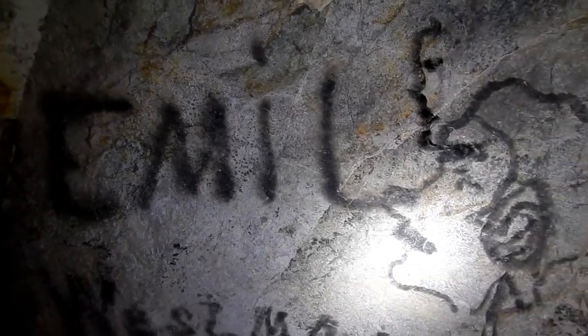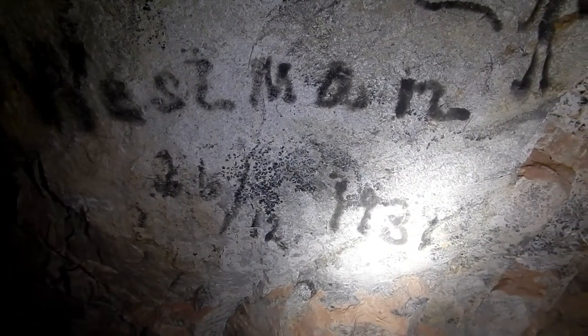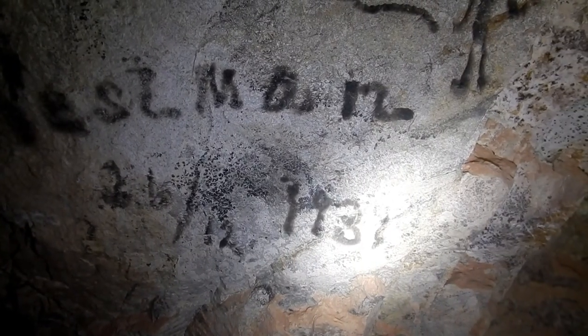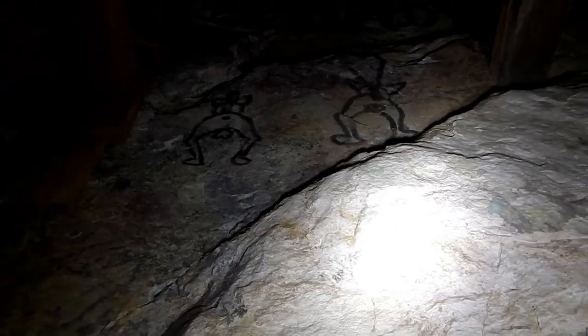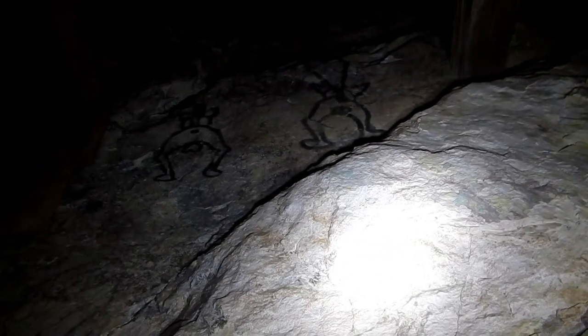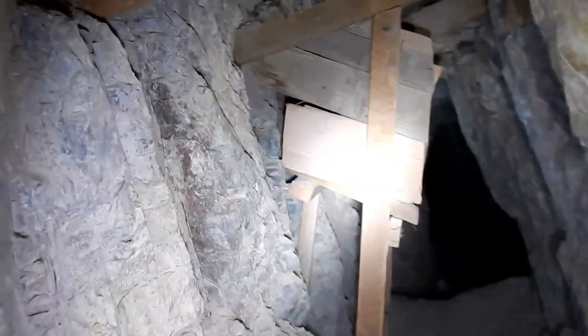So this is some graffiti here of Emil Westman from, looks like February or something anyway, of 1934? 31. And then there's some stuff up here too, look at this. I don't know if that's more modern or what, it looks like a dog's butt or a guy. Look out below, it says. All right, let's keep going here, see what happens. It says no bear head. It does? Yeah.